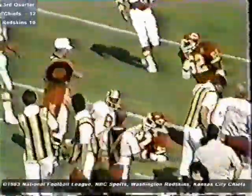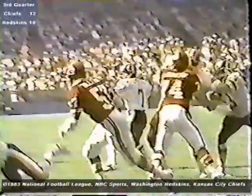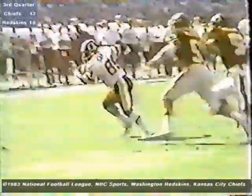Theismann to throw. Alvin Garrett to about the 12-yard line. Jerry Blanton with a tackle. So Theismann has the Redskins on the mark. This is just a little stop pattern. It's a 3-step drop by the quarterback. Throws it out to Alvin Garrett, who avoids Gary Green.